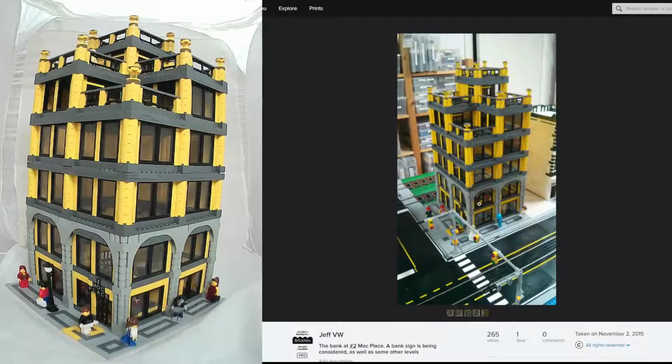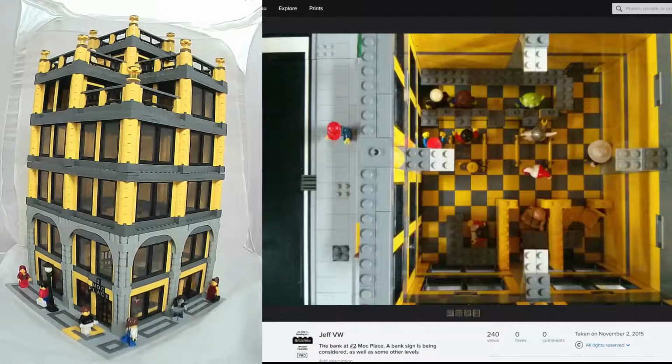I'm not 100% sure if it is. I think I've replaced this building since. But anyway, we'll go to the next picture. And here's the inside of the bank.